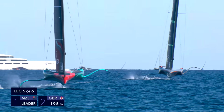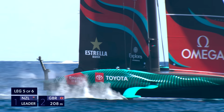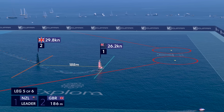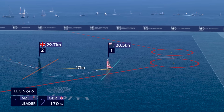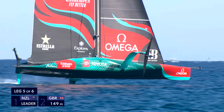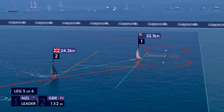The New Zealanders have gained on this upward leg by just pumping the right-hand side. But still pretty close, but New Zealand look pretty comfortable. The British now having to do two manoeuvres if they want to split at the top. Halfway up, both boats needing to be locked in on this top mark.